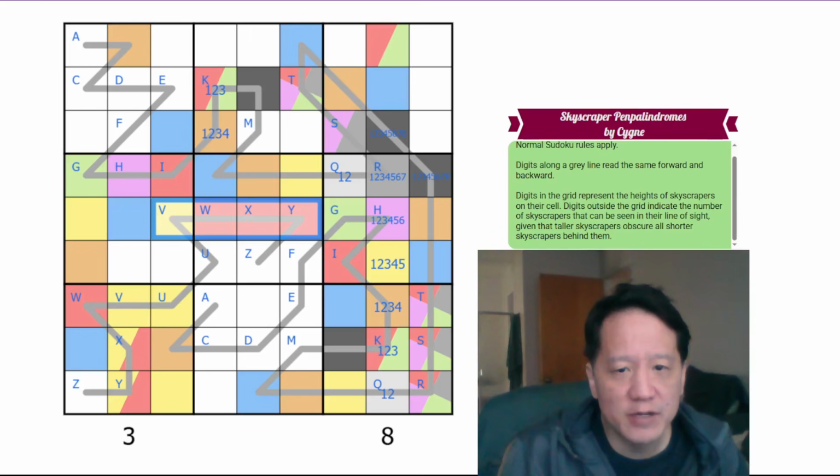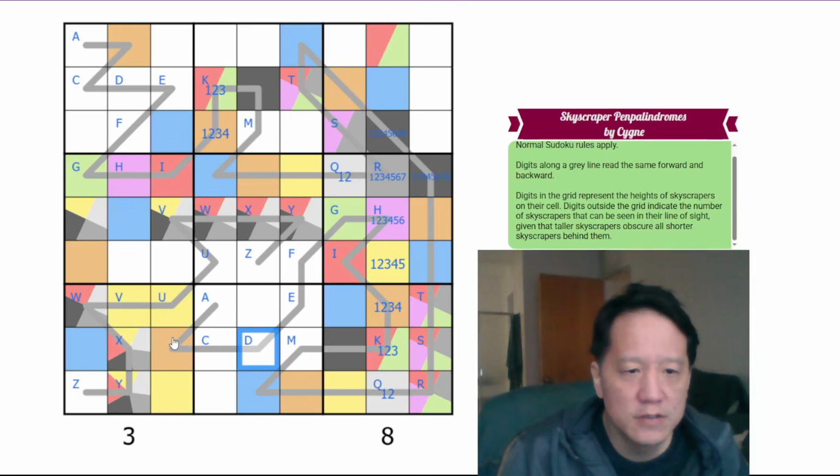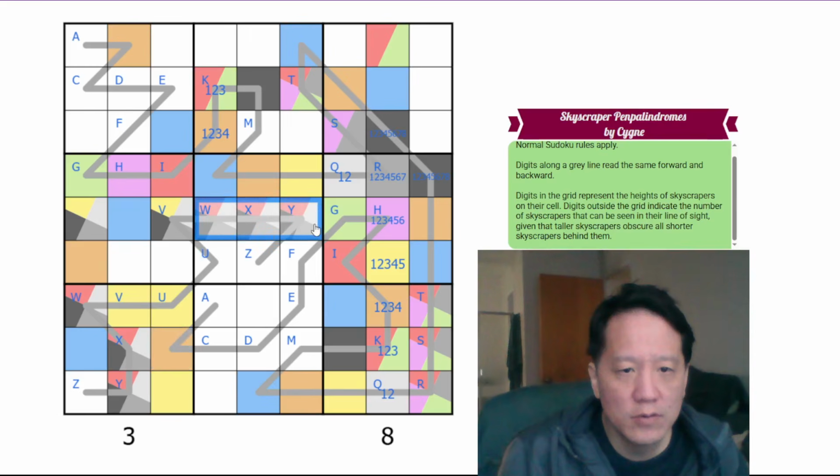Okay. And we have light, medium, and dark. So light, medium, dark, light, medium, dark. So these W, X, and Y are light, medium, and dark. X and Y cannot be yellow. So yellow is V, U, or blank, or this cell here. Green has to be U, Z, or F. It cannot be Z. So green has to be U or F. Pink has to be U, Z, or F, but it cannot be F. So it's U or Z. So pink has to be U or Z here.